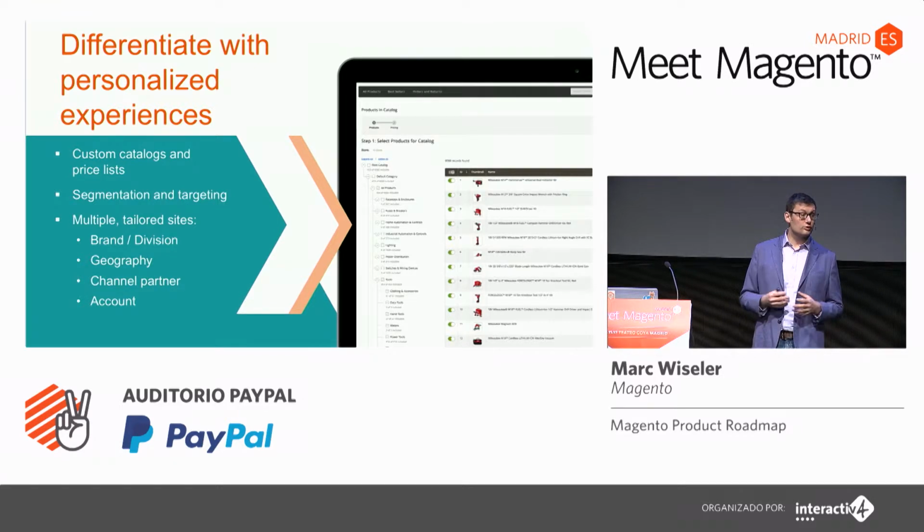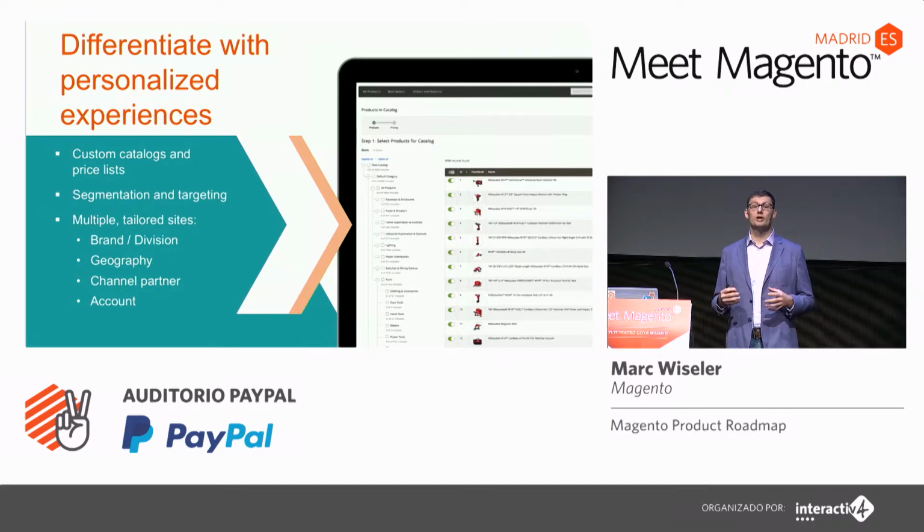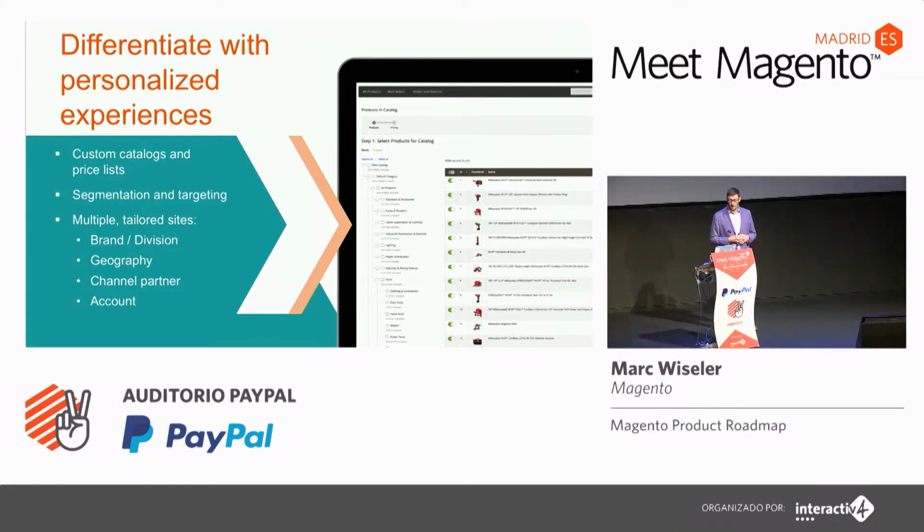As with previous versions of Magento, you also have the ability to create multiple sites and multiple versions of the site. You can create sites, for example, per brand or per division of your company. You have the ability to also create sites on a per geography basis with all the relevant complexities that brings. You can create sites for individual channel partners, and then for those very large B2B accounts, you might want to create a specific site for those customers to have an even more personalized experience when they shop with you.